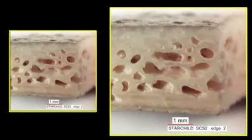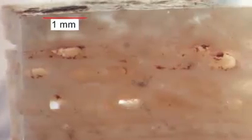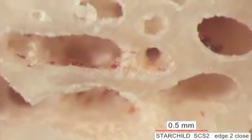It's much more milky than that alabaster look of the human bone because it's got so much more collagen. But you see this red residue here sprinkled everywhere. We don't know what that is. Never seen it before, and it's not in any other species.